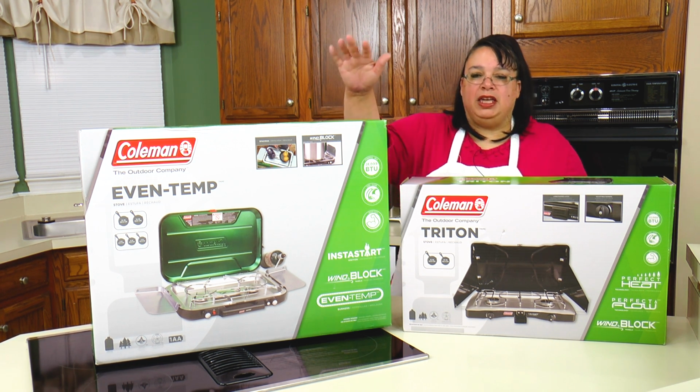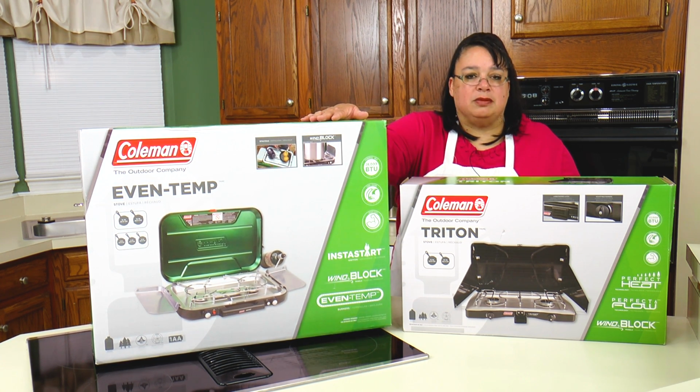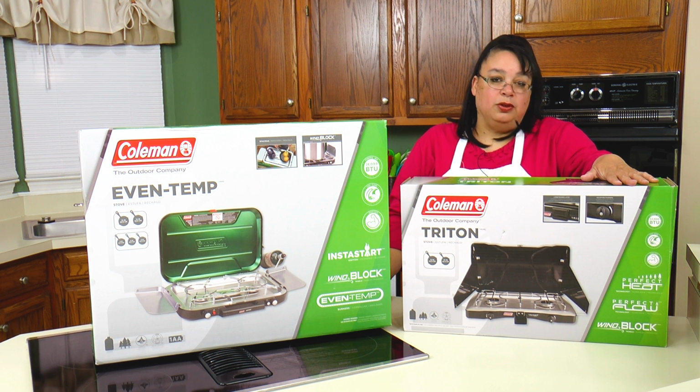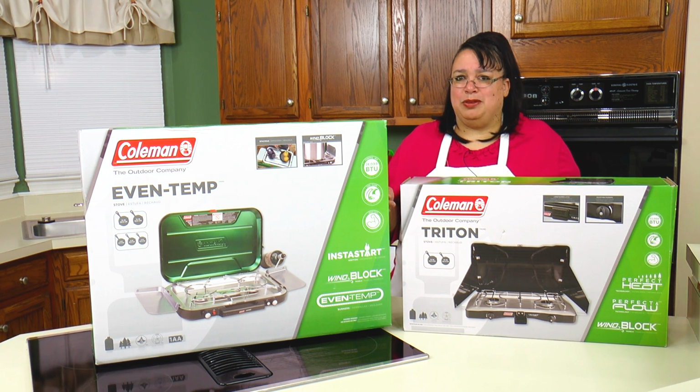So we have the Even Temp Camp Stove. This one is 28,000 BTUs. And we have the Triton Camp Stove, which is 22,000 BTUs. Let's get these out of the box so we can play with them a little bit.